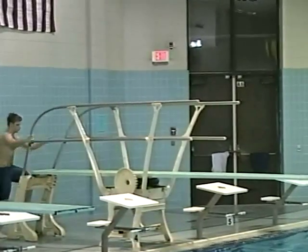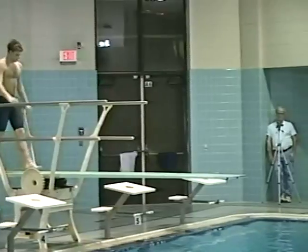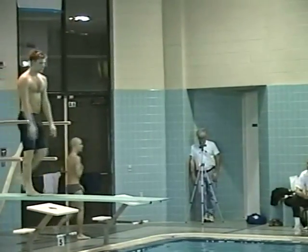Now this is the one where he needs to keep his legs straight on his entry. So watch his entry and see if he keeps his legs straight.